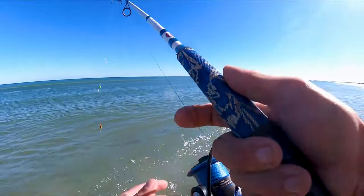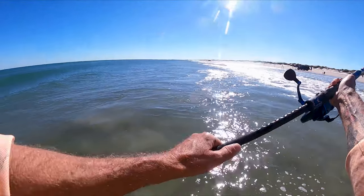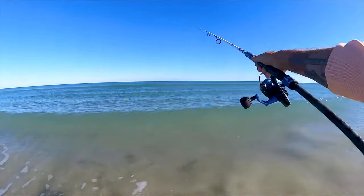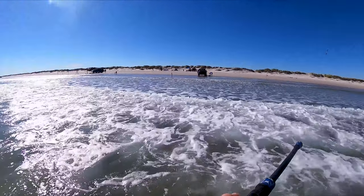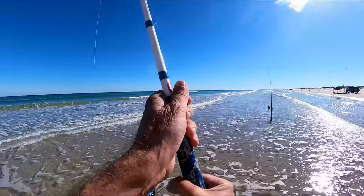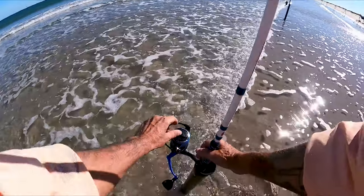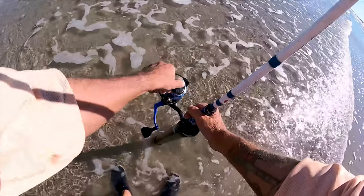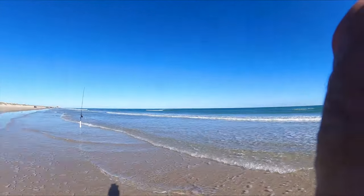So there's bait fish out here, yeah! Oh, Lord, that water's cold. There's something on there already. I don't think so. So that's two poles out. We'll get the third one out.